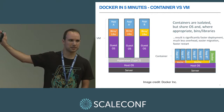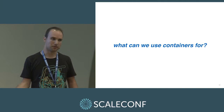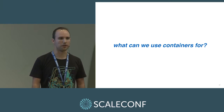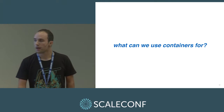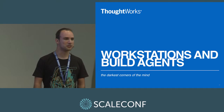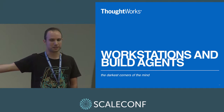OK, so that's the 10,000 feet view of Docker. What can we use these containers for? Well, we made an Nginx one, so we can probably host a web server. That's one thing we could do. But I want to use it for something slightly different. And before I jump into it, I want to talk about the state of the nation, which is the darkest corners of our mind, our current workstations and build agents.